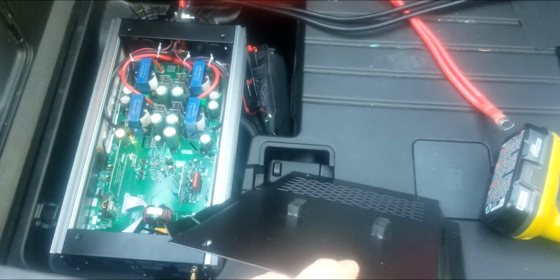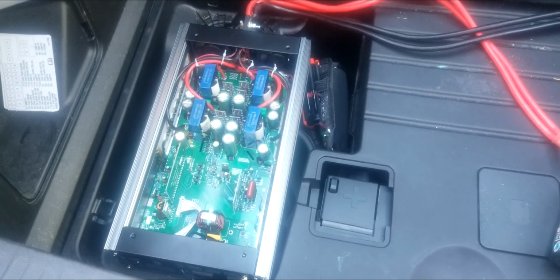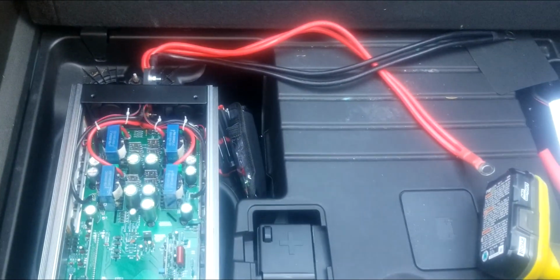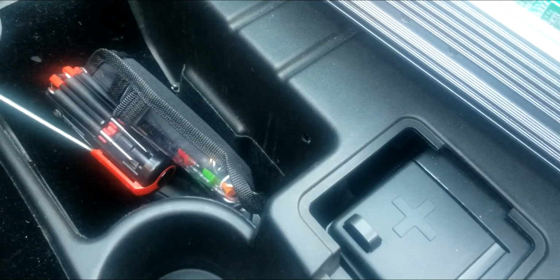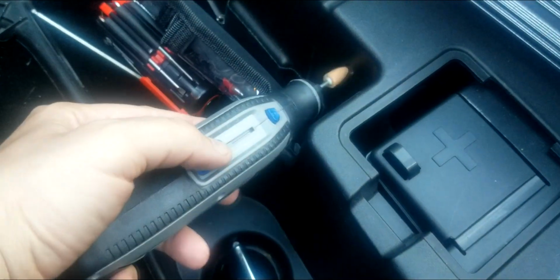If anyone in the comments wants to tell me that this is a death trap that is going to start a fire, please let me know and what to do about it. Next up is to drill the hole for the cables to attach to the battery terminals. There's the hole. It's going to hurt the resale value of the car. I never planned to resell it though. So that's not really an issue.